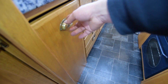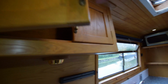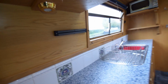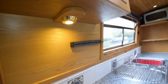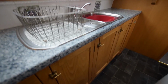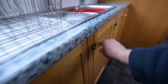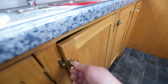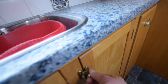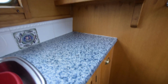Pull-out cupboard thing here, very practical. Bank of 5 drawers, there's a cupboard over. There's an LED light under there that goes down onto the work surface. There's 2 on the other side of the boat as well. There we go. Plenty of preparation surface in here. Stainless steel sink with a drainer. And there's 3 cupboards under this work surface. And at the end, another pull-out cupboard thing. They're on wheels actually, they're brilliant.